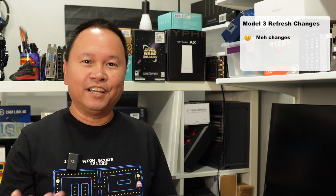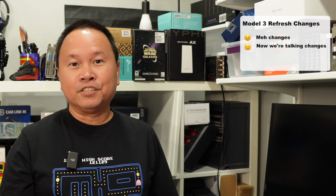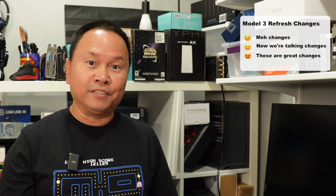The first section I would call meh. The second section I would say okay, nice. And the third section would be, well, that's what I'm talking about. So first, let's talk about the meh changes coming from someone who already owns a Tesla.